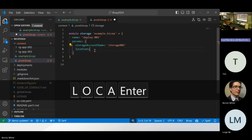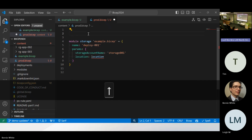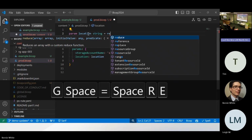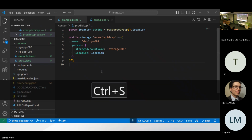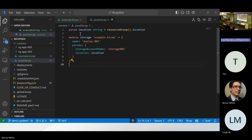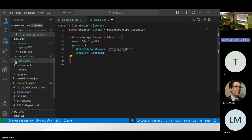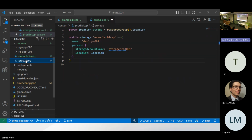But for the moment, let's just set this to the location up here, and we'll effectively do what we did before. String equals resource group location. Cool. So now we have effectively a deployment. We're deploying our storage account, and we can now do a production deployment. If we wanted to do a development deployment, so maybe this is prod, right? Then we could absolutely just create two of these files, and that would deploy example independently.